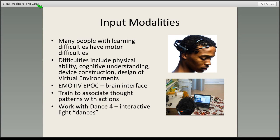We have a methodology when assessing this assistive technology, which records usage of assistive technology. We divide the problems into their physical ability, have they got sufficient strength to operate the device, their cognitive understanding, are they constantly pressing the wrong buttons, they don't understand what to do. Device construction, we've had some really great joysticks, but they're very light and the students just pick them up. Or the design of the environments themselves, are they sufficiently able to navigate around these environments without bumping into walls and doors?